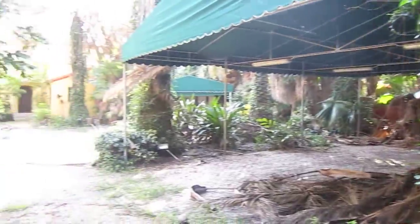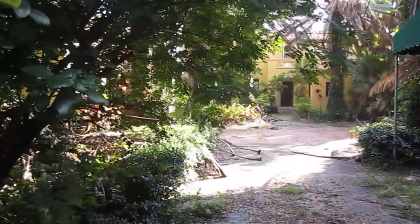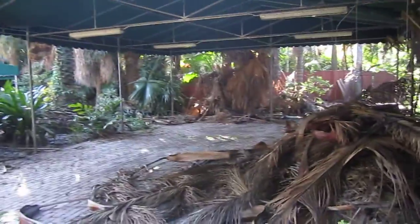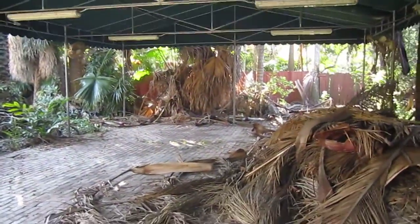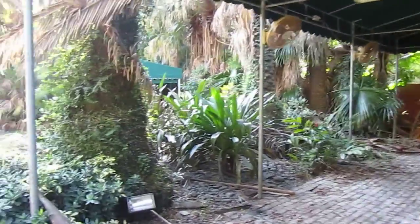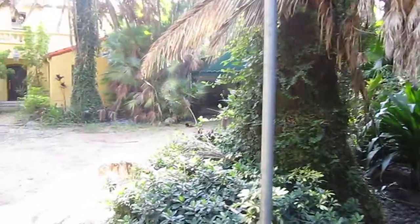I'm here, mostrando a casa numa das áreas mais exclusivas do sul da Flórida. Some of the most exclusive areas in South Florida. Hibiscus Isle, next to the Star Island, Palm Isle. This is supposed to be the parking space. Esse aqui é um estacionamento.